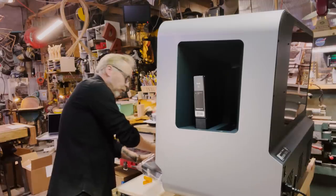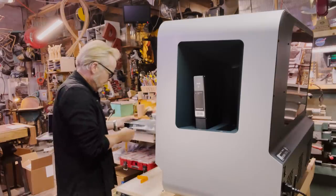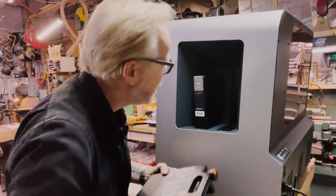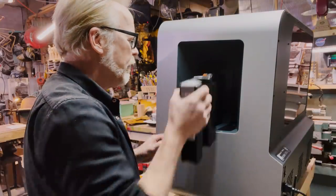Already, my little work table here is proving to be highly useful. This is draft version 2. Yep, I'm gonna remove that plastic. And we're gonna do the same thing over here, right? Yeah. Same thing over here.